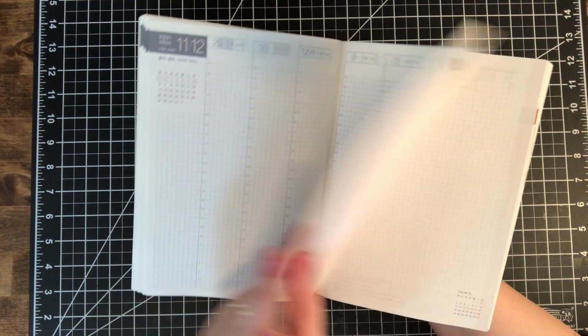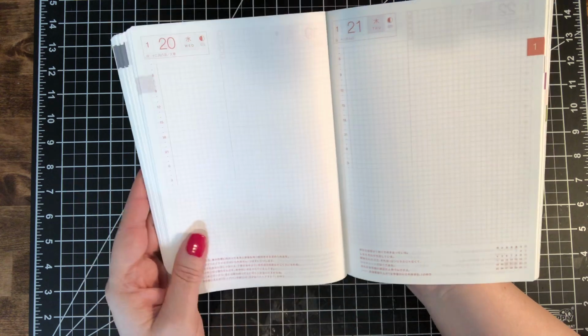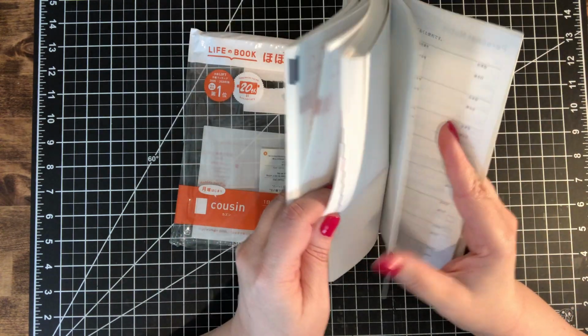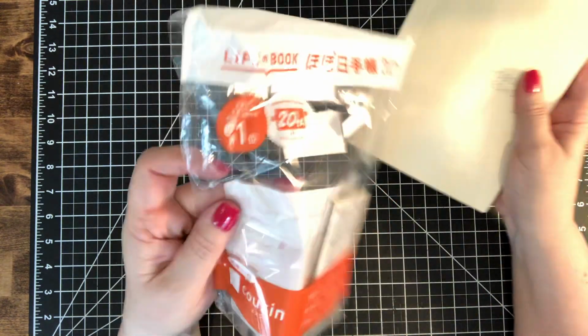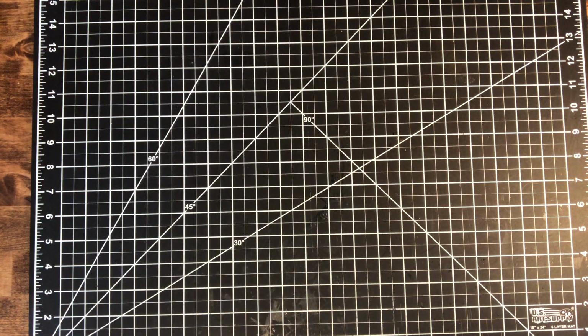I'm going to see how it tea-dyes. We'll see. But it's got all these little Asian characters and stuff on it too. That's really good. These pages are cool. Look at that. Oh, and there's just some plain grid paper back here. Nice. It's brand new, and I got it for $1.29. I will take those kind of deals all day long.